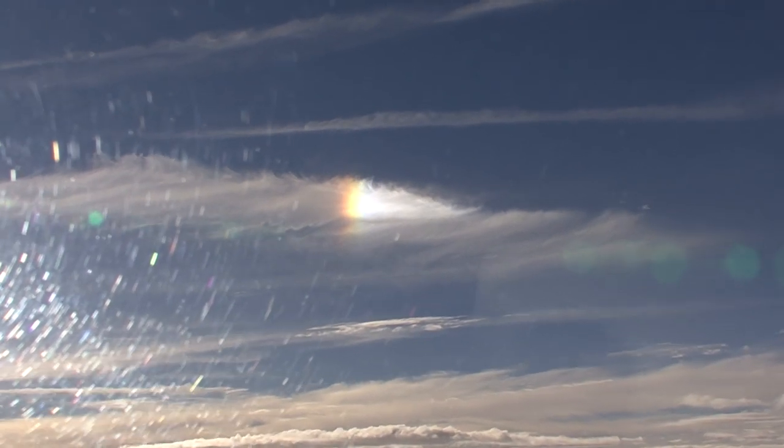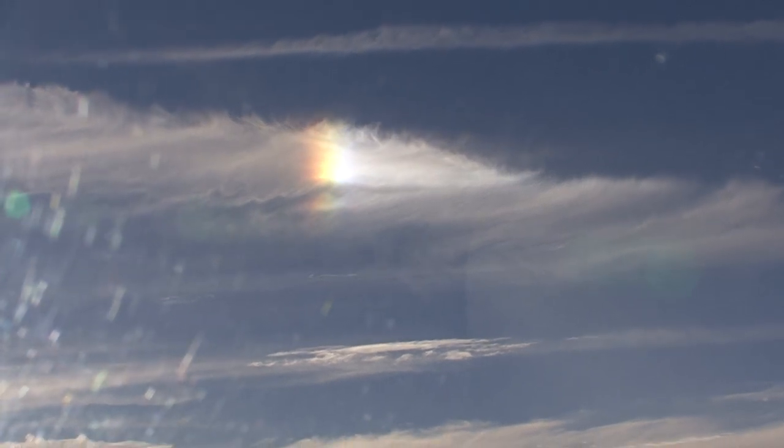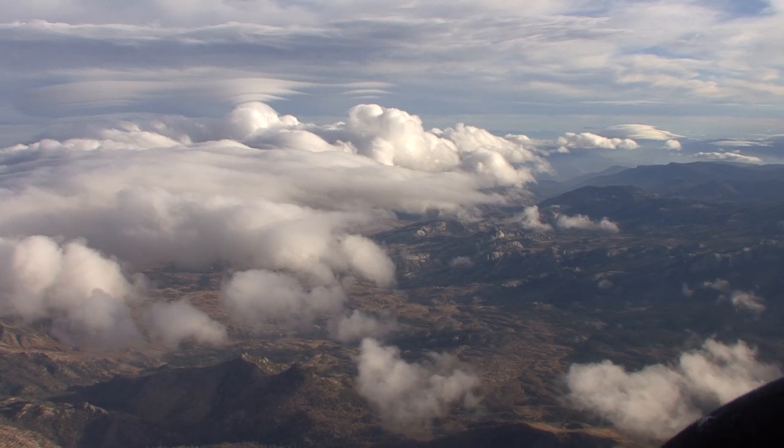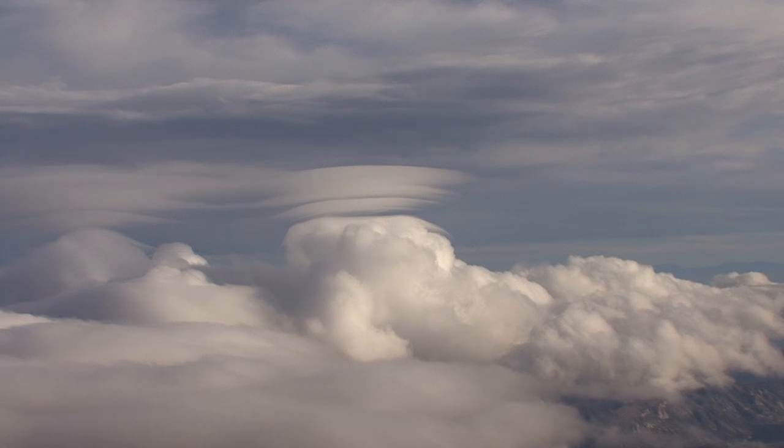This is a sun dog, a kind of bright rainbow caused by sunlight shining through ice crystals. And more interesting clouds over there, lenticulars, meaning lens-shaped, from layers of air smoothly bent up and let down again.